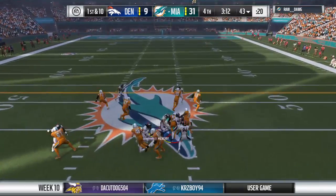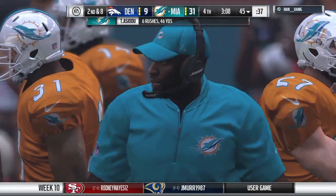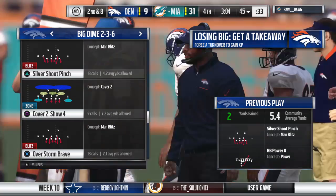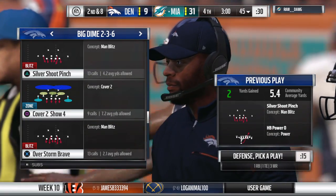And they'll run it here. So a nice job to break the one tackle, but not much daylight after that as he's brought down. A group of Broncos there combined to bring him down. That's a good play by the guys on the defensive side of the ball. Held him to a gain of 2.